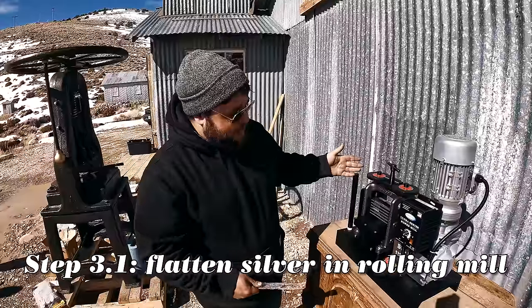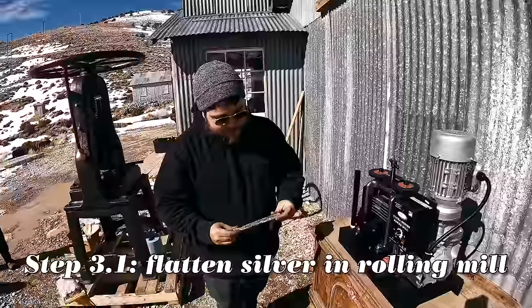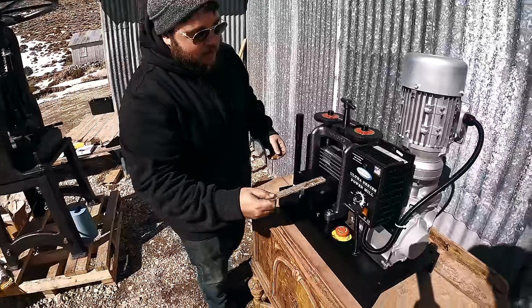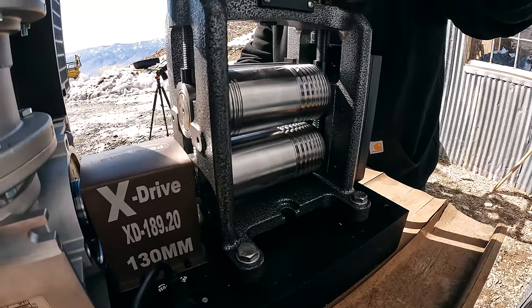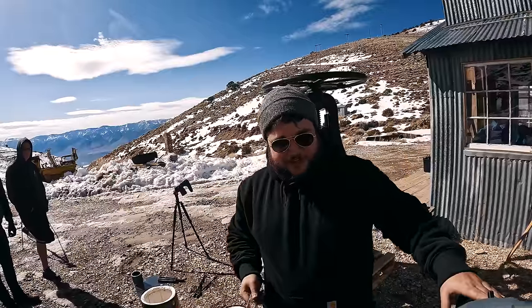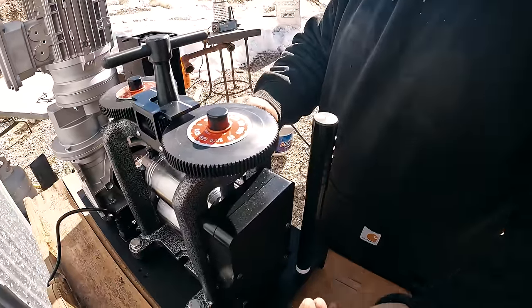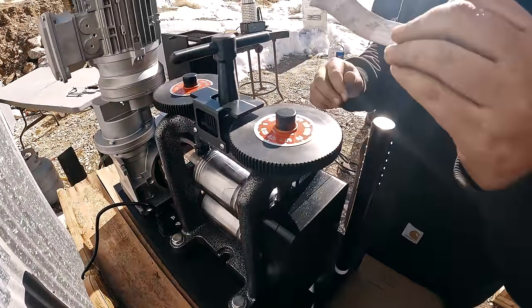This is the Pepe Tools rolling mill. We're going to roll out this ingot of Cerro Gordo silver. All we got to do, feed it in this one. Just crank it a little tighter each time. Yep. But not too tight. It's a pretty stout mill, but we just don't want to push it. A couple more, and then we're going to anneal again. See how it's curving down? Yeah. It's starting to get hard.